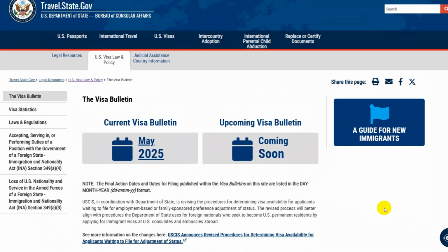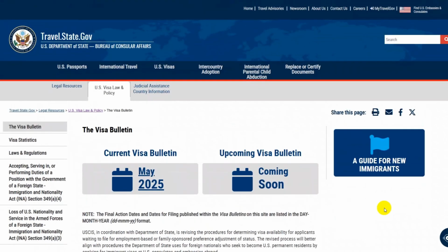Section 6, Where to find the Visa Bulletin. You can find the official Visa Bulletin each month on the U.S. State Department website, travel.state.gov. Make sure you're looking at the correct month and check both the final action dates and the dates for filing. Also, follow uscis.gov to see which chart they are using that month for processing applications inside the U.S.